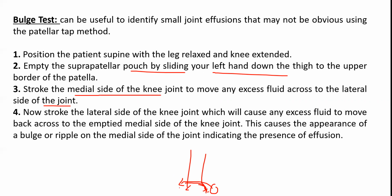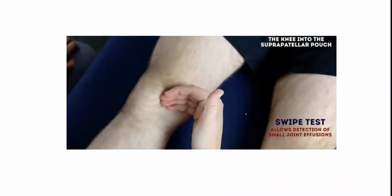Then you stroke the lateral side of the knee joint to move any fluid in the lateral side back to the medial side. And every time you are moving the fluid, you will see a bulge on the other side, and that bulge will show that there is some presence of fluid in the knee joint. Let's have a look first. So have a look, this is exactly what you are going to do.